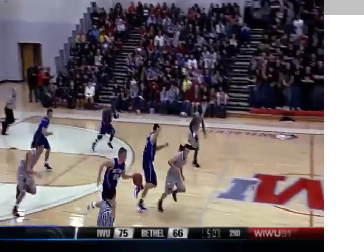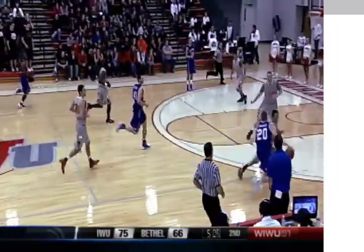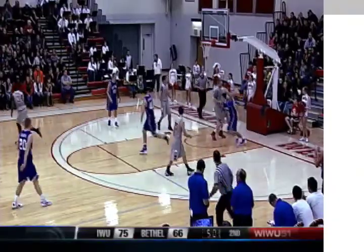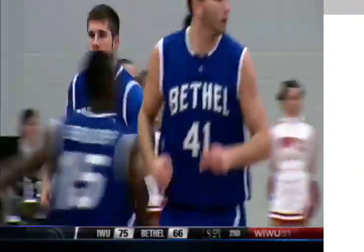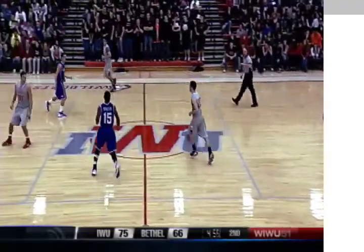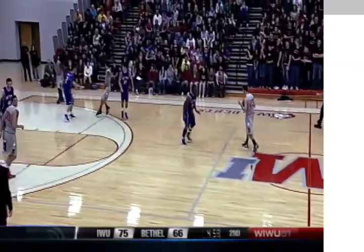Rebound by Schaus. Schaus drives up, guarded closely by Troyer. Hands off to Cochran, straight through the lane. Nice basket. Aggressive play by Cochran. 4 fouls for him, but he still plays intense on both ends of the floor. Pays off there for the 2-point basket.